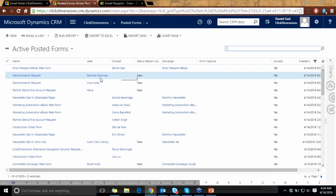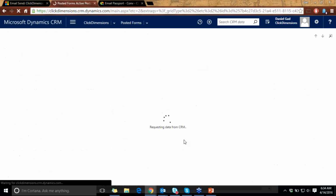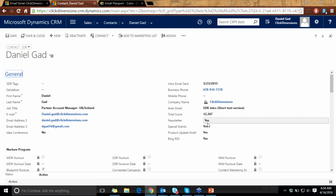If they're not inside of CRM, like Danielle here, Danielle is going to create a lead, which we can then qualify into a contact. Once Danielle's a contact, it's just going to update that record every single time she comes back in. So it's really a great way to capture those leads, and you can put them onto a nurture program to really nurture those leads so they're ready to purchase. Now, if we click through to my contact record, what we can see is that I've updated to newsletter and special events. So again, everything's syncing in real time to that contact record for you.